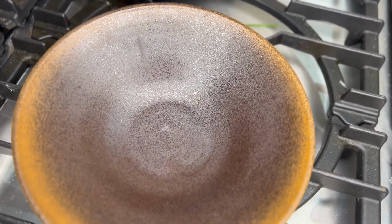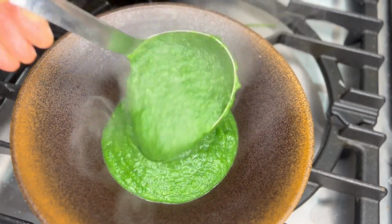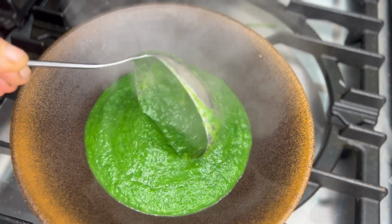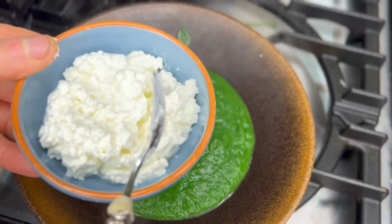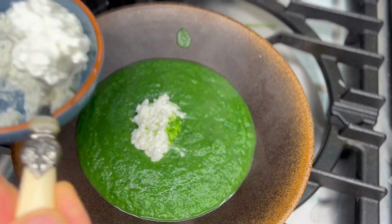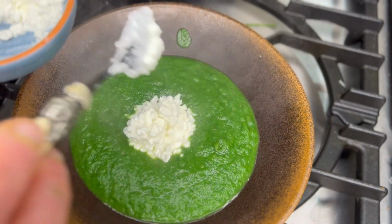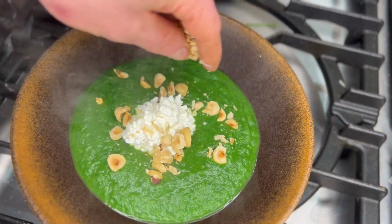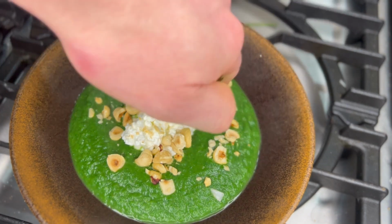I'll just simply ladle a little of the soup into a nice bowl. Then what I'll do is take my cottage cheese, put a nice dollop in the middle. And that's going to give lovely creaminess and texture and also bring protein into the dish, which is very, very important. So a generous dollop of cottage cheese in the middle. Onto that, I'm going to just take my hazelnuts. These have been toasted and peeled. I'm going to put some of my hazelnuts over the soup. And then to finally finish, a nice drizzle of olive oil just to richen the whole thing up.